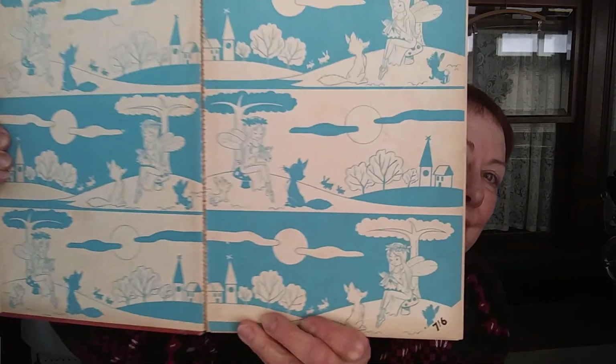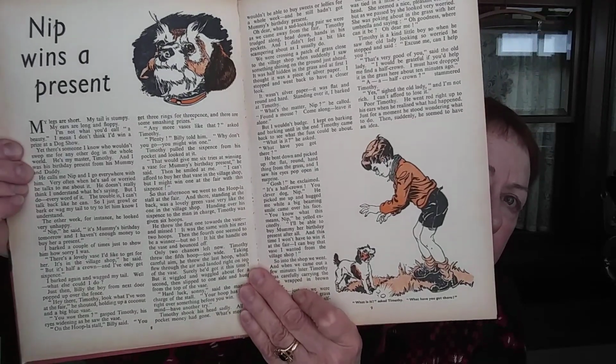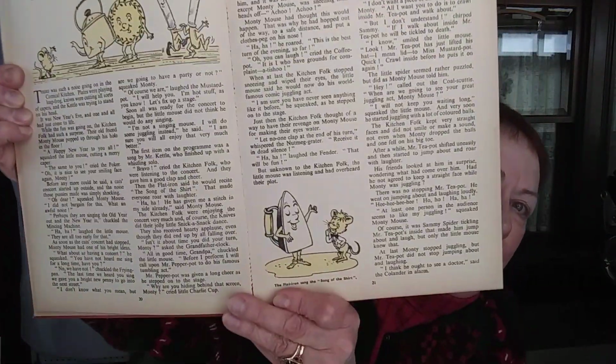So anyways, this is the inside covers. It's got little fairies. Let's see. Here's one. This is what the pages look like. They're aged, tan, and the illustrations are adorable. As I'm turning this, the pages are starting to come apart. Oh, I like this one. Oh, look at this. Fun in the kitchen. So this is going to be a wonderful little book to work with. Junk journal.